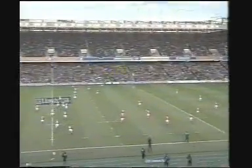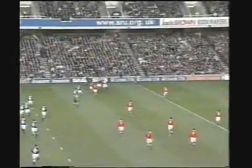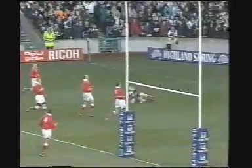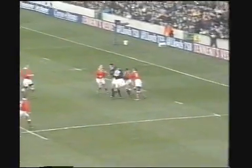Referee's whistle goes and Hodge switches the direction of the kick to the far side. And so Scotland immediately have taken the initiative, and it's a try for John Leslie. Would you believe it? What a dramatic opening. The Scots caught the Welshman cold with the switch of kick. Barely a minute gone.